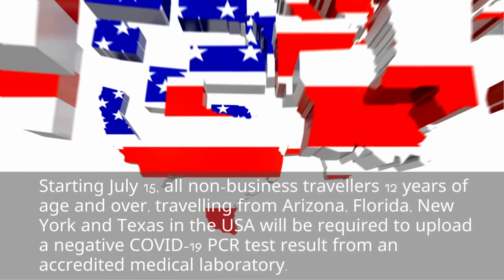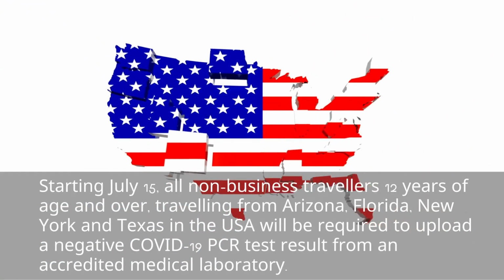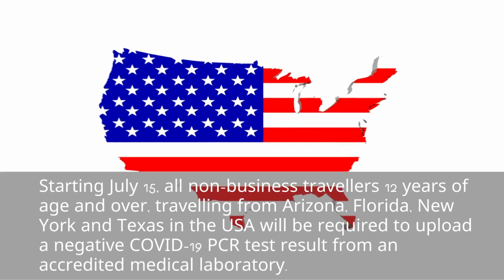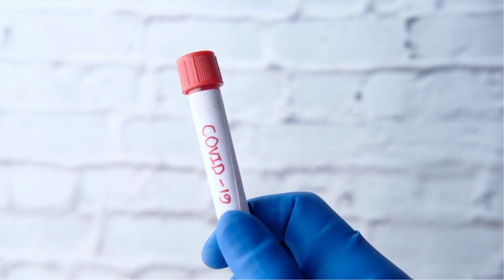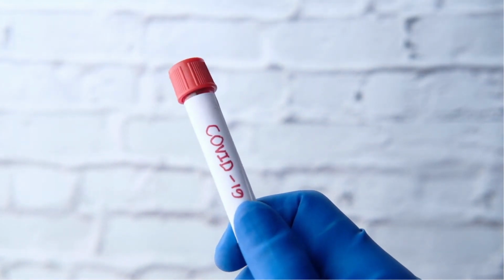Now, starting July 15, all non-business travelers 12 years of age and older traveling from Arizona, Florida, New York, and Texas in the United States will be required to upload a negative COVID-19 PCR test result from an accredited medical lab. This requirement will remain in effect until July 31st.